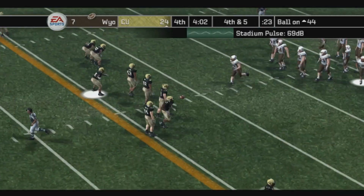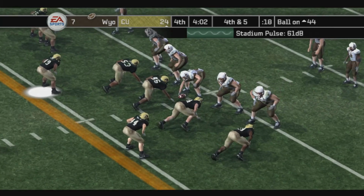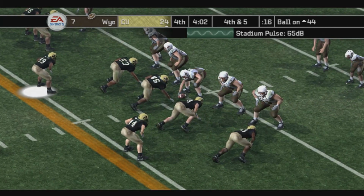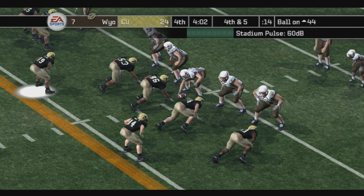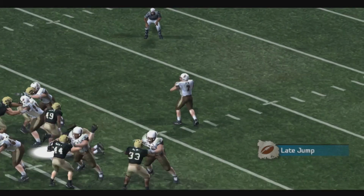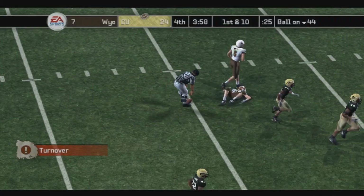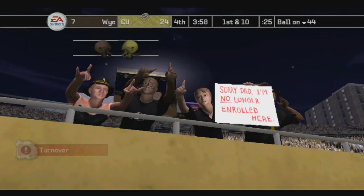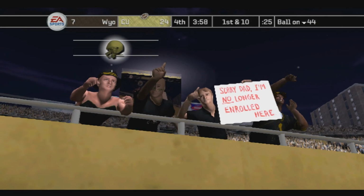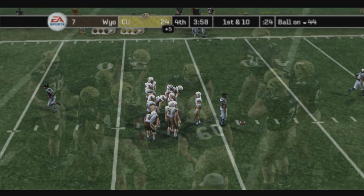Fourth down, and the offense is still on the field. Wyoming in a 4-wide set. Back to pass. Number 7 zips it down the middle. Incomplete pass. They turn the ball over after going for it on 4th down. Yeah, but they still made the right call. At this stage in the game, they'll try anything to get back in it.